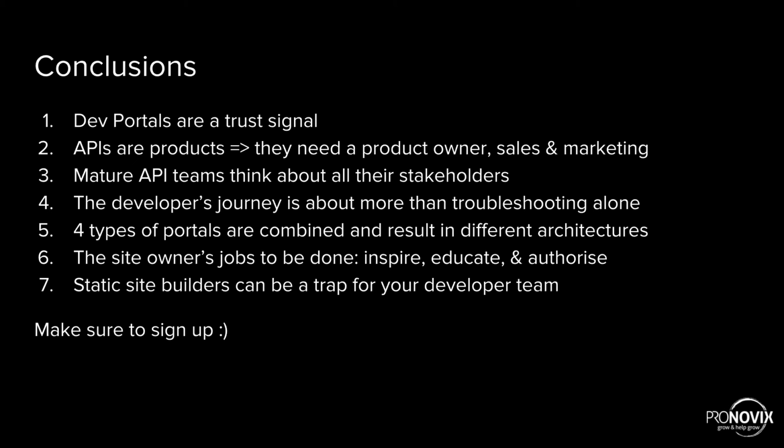Mature teams will also think about all their stakeholders, not just their developers. The developer journey is more than about troubleshooting. There's all these different steps. There's these 4 types that I talked about for the architecture. The site owner's job is to inspire, to educate, and authorize. And then last but not least, I think the first one, trust signal, and the last one, be careful.